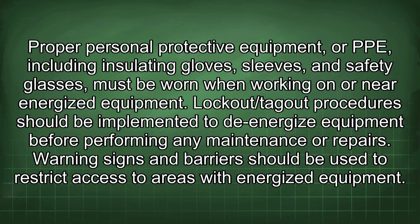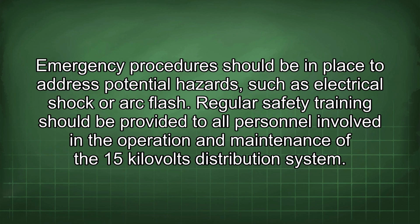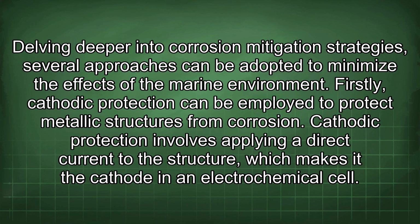Warning signs and barriers should be used to restrict access to areas with energized equipment. Emergency procedures should be in place to address potential hazards, such as electrical shock or arc flash. Regular safety training should be provided to all personnel involved in the operation and maintenance of the 15 kilovolts distribution system. Delving deeper into corrosion mitigation strategies, several approaches can be adopted to minimize the effects of the marine environment.